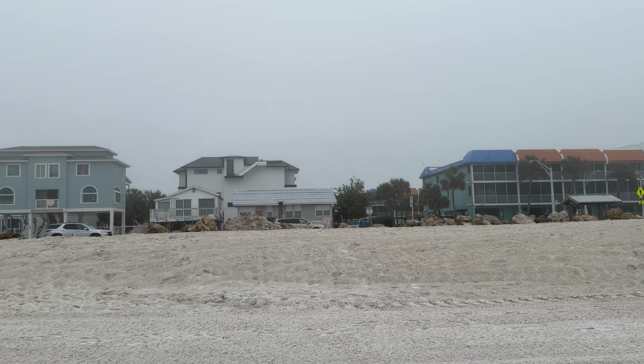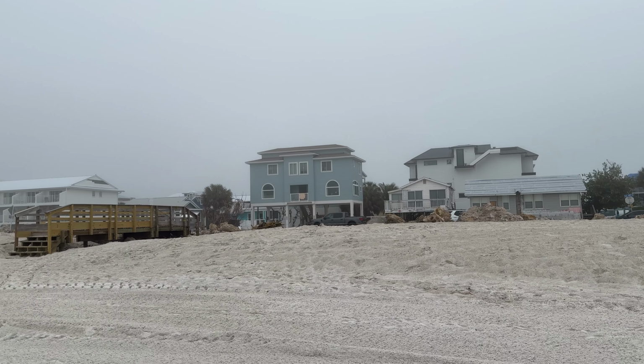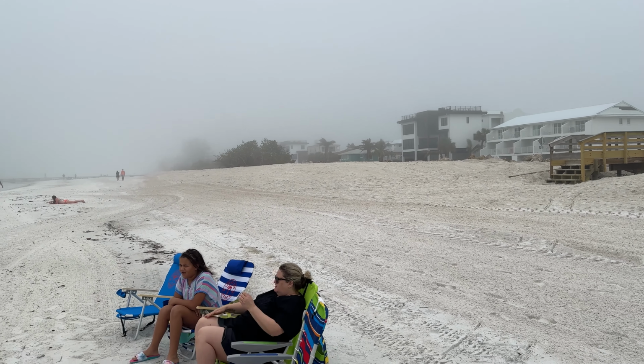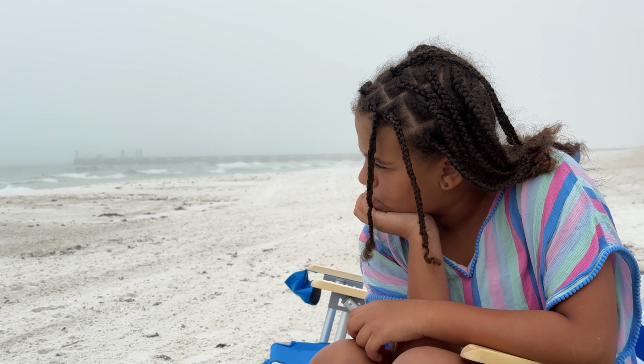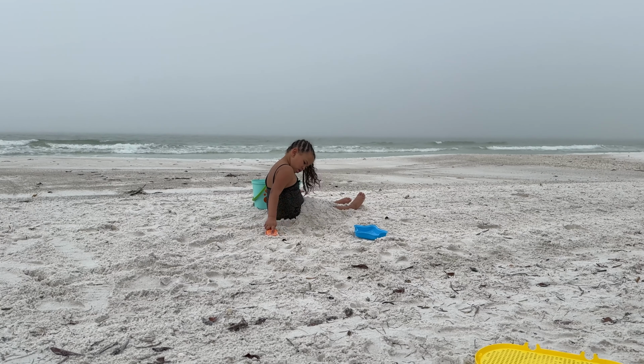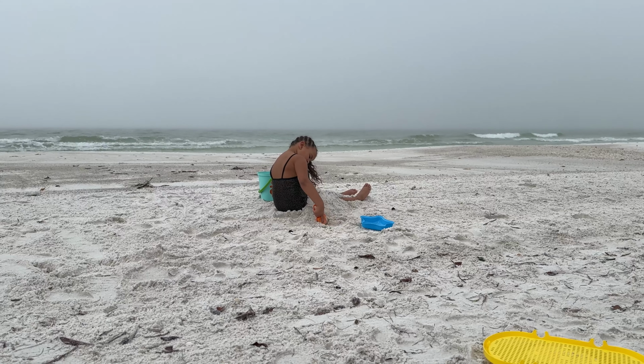It was foggy the morning we chose to hang out at the beach, which made for a unique beach-going experience. It was both strange and beautiful, like something resembling an art film. Still, we had a great time, and the time at the beach was still worthwhile.